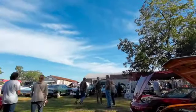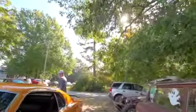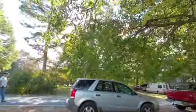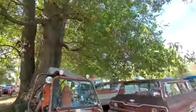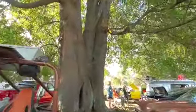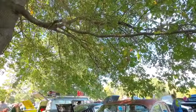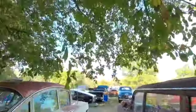Might got a weenie dog over there. Fins on the back of the '61. Oh boy. Yes, sir.